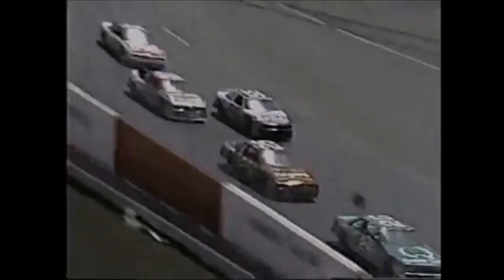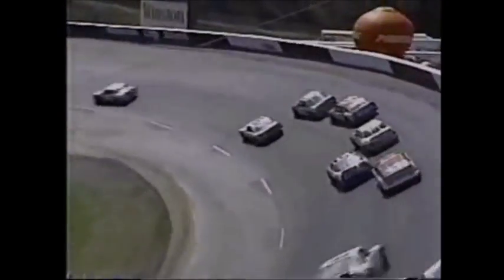Good battle among those cars as the leaders continue to circle the track out in front of them. But Dale Earnhardt once again has caught up to Jeff Bodine. He's narrowed that lead down to about 2 or 3 car lengths. There it is, the interval between first and second, Jeff Bodine and Dale Earnhardt.